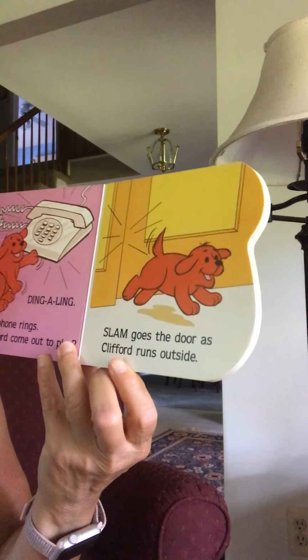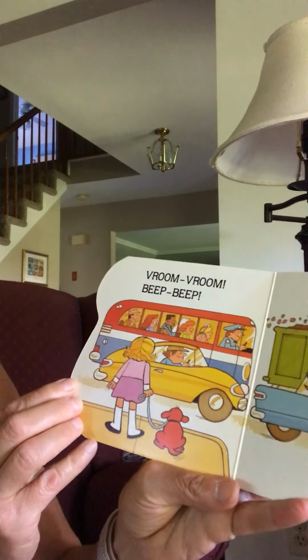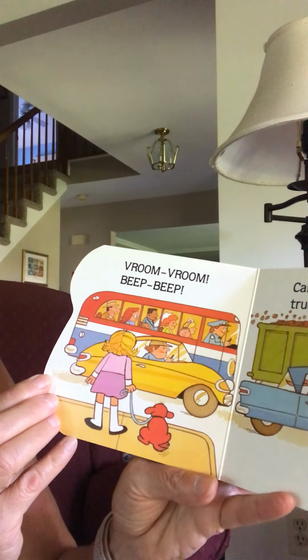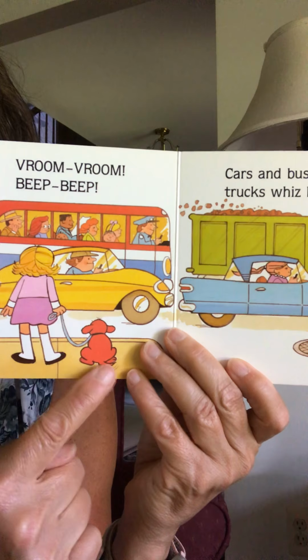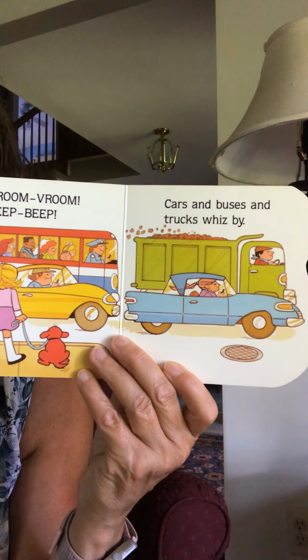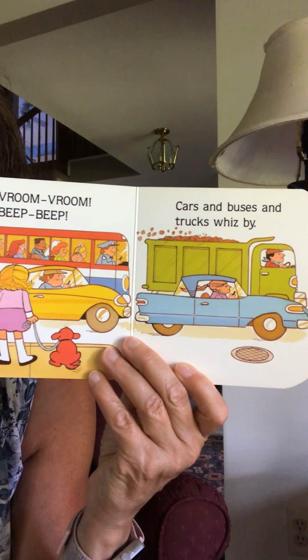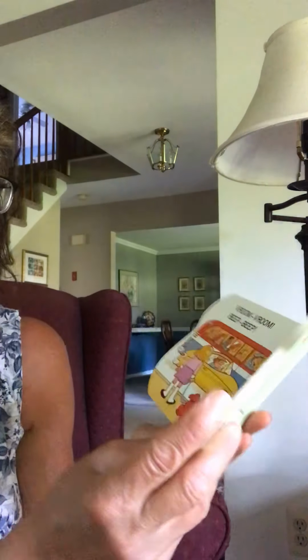Slam goes the door as Clifford runs outside. I wonder who invited him over to play. Vroom, vroom, beep, beep. Cars and buses, trucks whiz by. Look at that. He's with Emily Elizabeth. He's on his leash. Good thing, because we don't want him to go into the street, right? With all that traffic, there's a garbage truck and a bus and 2 cars.